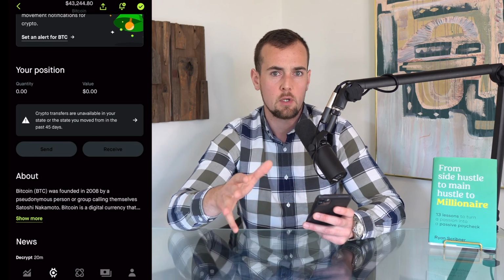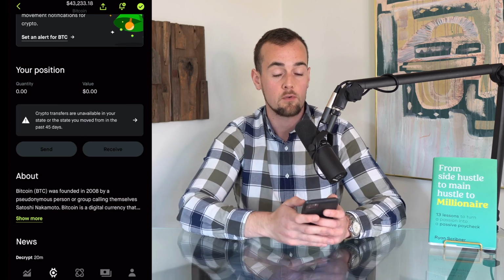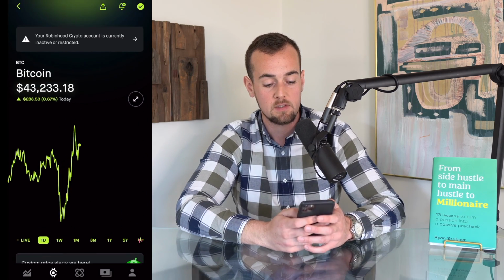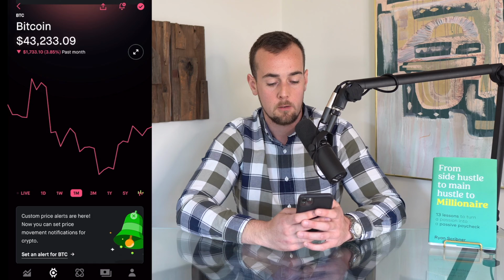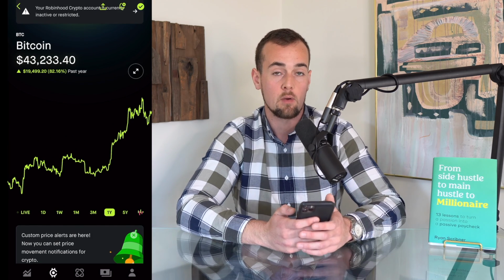So I'm not personally going to invest in Bitcoin using the Robinhood app, but you could do so if you're looking to do it in one convenient place. And just like before, you can use the chart here and look at the performance of Bitcoin. For example, over the last year, it's up about 82%.